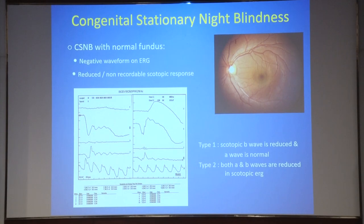Coming to congenital stationary night blindness, the term itself is very descriptive of how the patients present. Generally, these are older children. A lot of them may have 6/6 to 6/9 vision, complaining of severe difficulty in night vision. And the patients who have CSNB, of course, is of two types, with a normal fundus and abnormal fundus. The normal fundus looks completely normal.